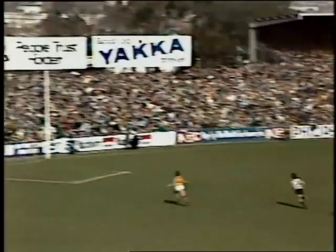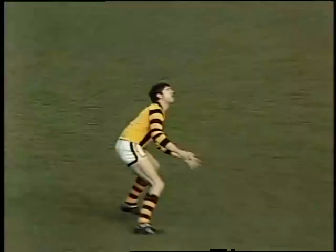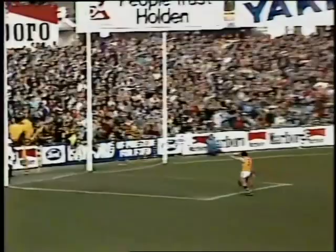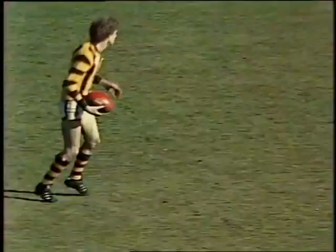At the back, Hendry. Snap for goal. Yes. Nice. To centre half forward. Hudson in front of the pack. But the punch goes back to Matthews. Lovely shepherding allows Matthews straight in for goal number three for Hawthorn. And not a mark between them.